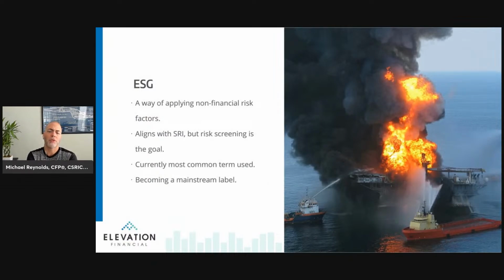ESG is probably the term you're most familiar with. ESG is similar in philosophy. It does take into account those types of elements: environmental elements, social elements, and governance is the G. That's more related to corporate ethics, corporate behavior. But ultimately, it focuses more on a way of applying non-financial risk factors. So these are considered risk factors in addition to just sort of the right thing to do necessarily. So it does align with SRI, which is socially responsible investing, but the risk screening is really the goal.